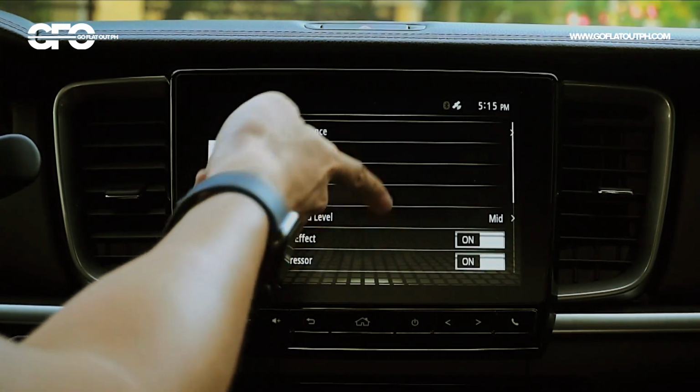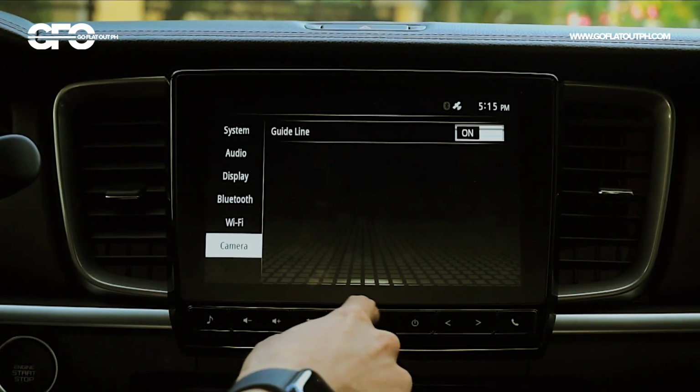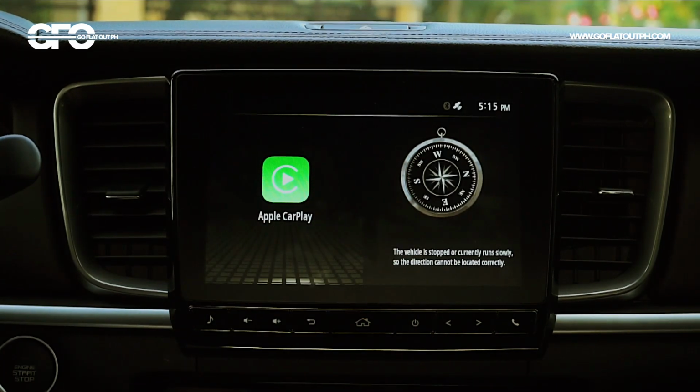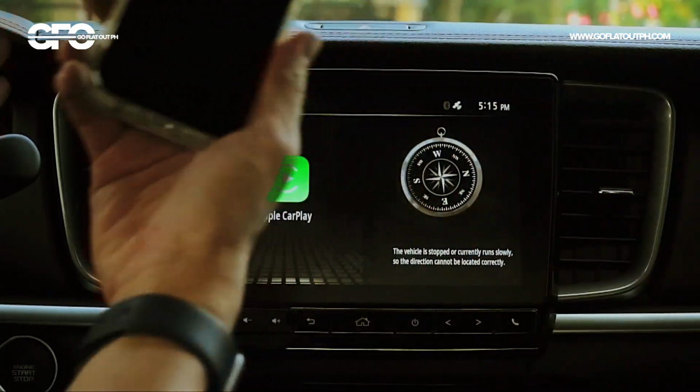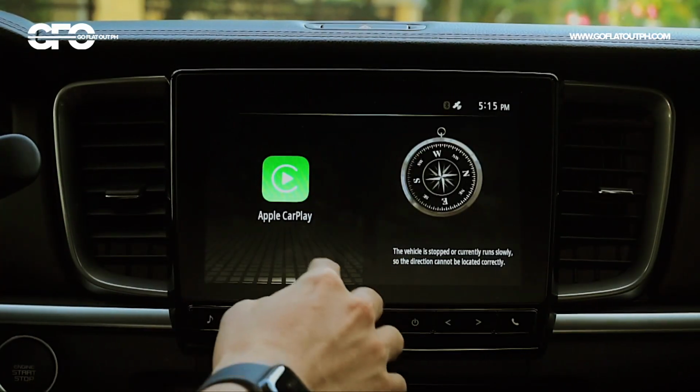So, you have Apple CarPlay, of course, and Android Auto. Wireless Apple CarPlay, by the way, but yun nga lang, without a wireless charger, they're probably gonna be still using it as a wired Apple CarPlay, no? Android Auto is still wired, wala siyang wireless option. And in terms of the response ng infotainment system, it's really good.